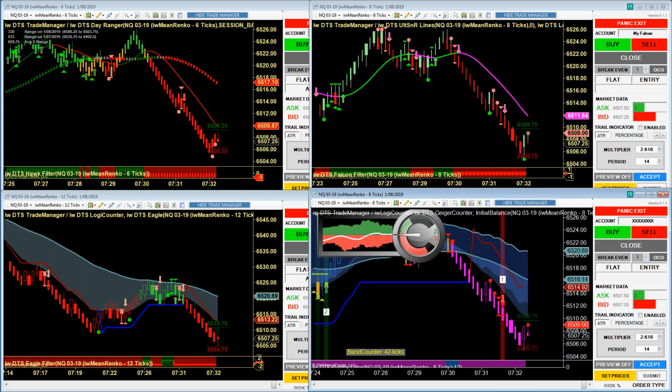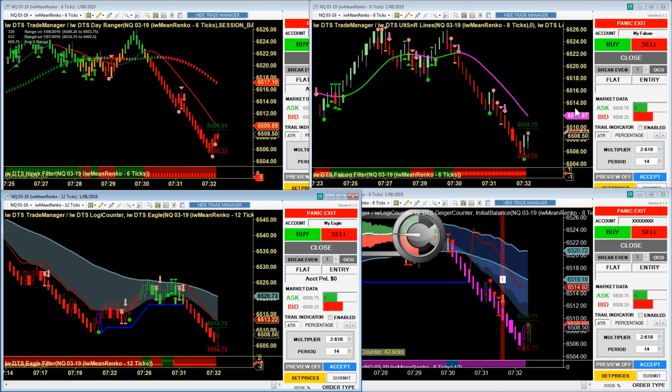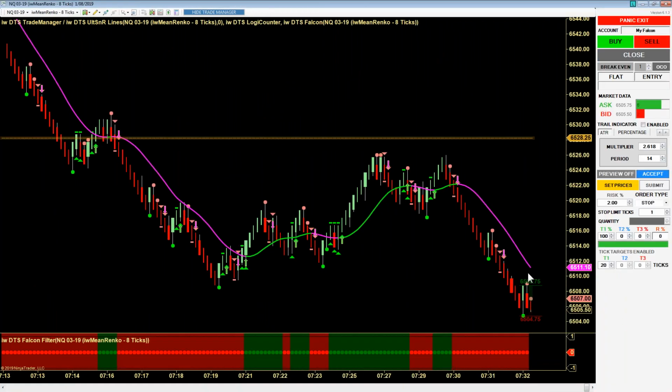Well, the seller's having a field day here today. We're back down at the lows right here, and you can see we're printing a few signals. We got a basic trend change signal here on the Falcon. But one thing you should note: when your signal prints away from the trend line, there will be a tendency for the market to try to retrace back to the trend line at some point.